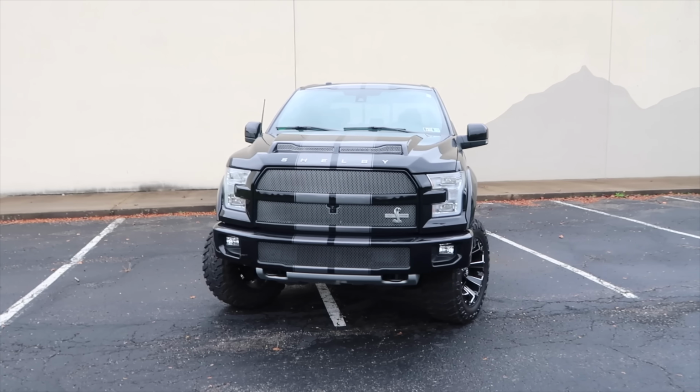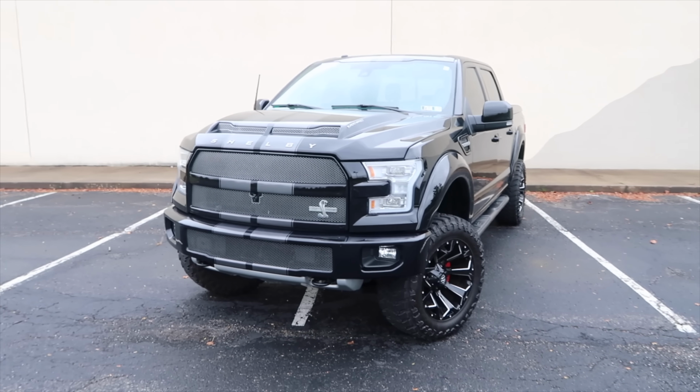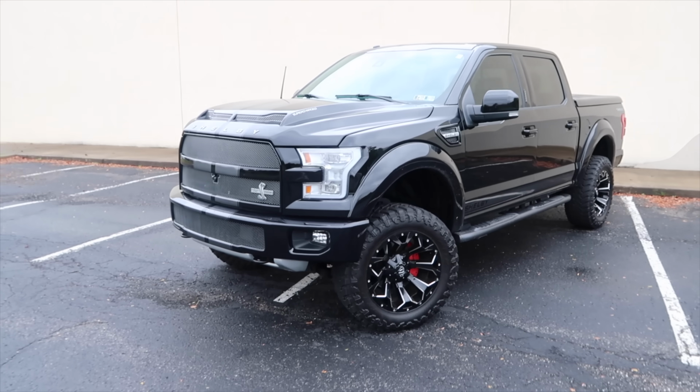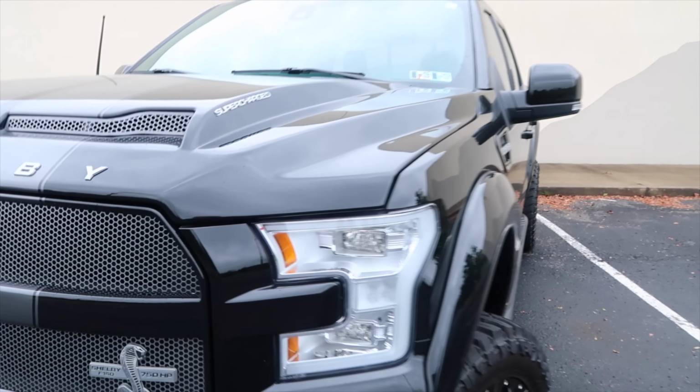So I'm pretty sure that this is the 2.9 liter supercharger that they put under the hood here, and it sounds awesome. Now, before Shelby puts their hands on this truck, it is based off of a Lariat trim level 502A package, which is the highest equipment package for the Lariat trim level. Basically what that means is you get a bunch of luxury features inside the truck here.